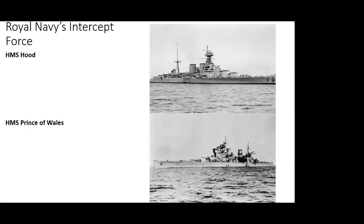The Royal Navy intercept force: HMS Hood, the last battle cruiser. She displaced 47,000 tons, so she was actually bigger than the treaty battleships. She was 262 meters overall length. She had a speed of 32 knots and was armed with 8 15-inch guns. She was scheduled for a major rebuild in 1941, which would have turned her into a proper battleship with additional armor and probably new engines.